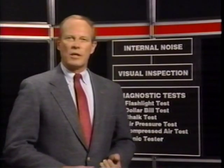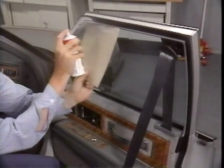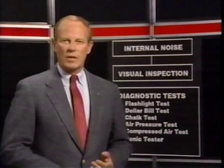The chalk test can help pinpoint small gaps in compression between the weather stripping and the door. Soft chalk or spray powder is applied to the weather stripped sealing surface. The door is closed gently but firmly, then opened and inspected. The weather strip mating surface should have an unbroken line of chalk transferred to it. Any skip areas of 1/8 inch or more should be considered leak areas.